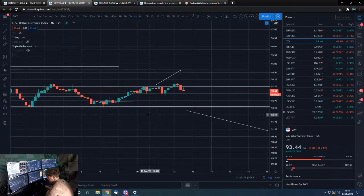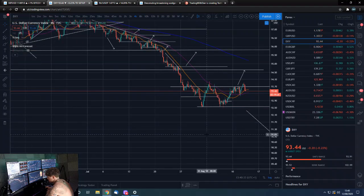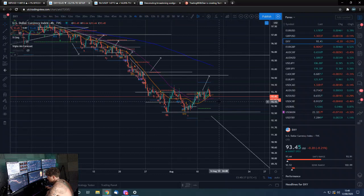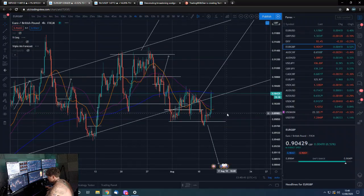That's really the trade here. Obviously, fundamentally, I'm still bearish on this, so I think it's going to come down. And yeah, we'll see what happens. We'll all see together.